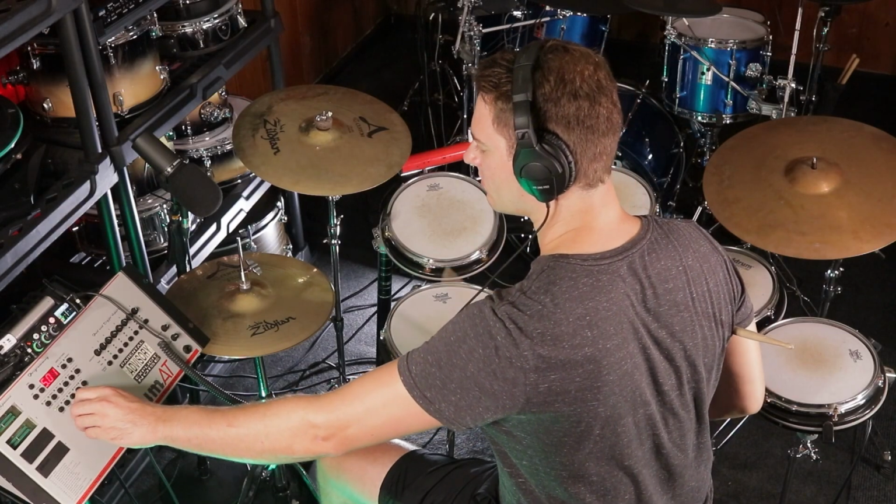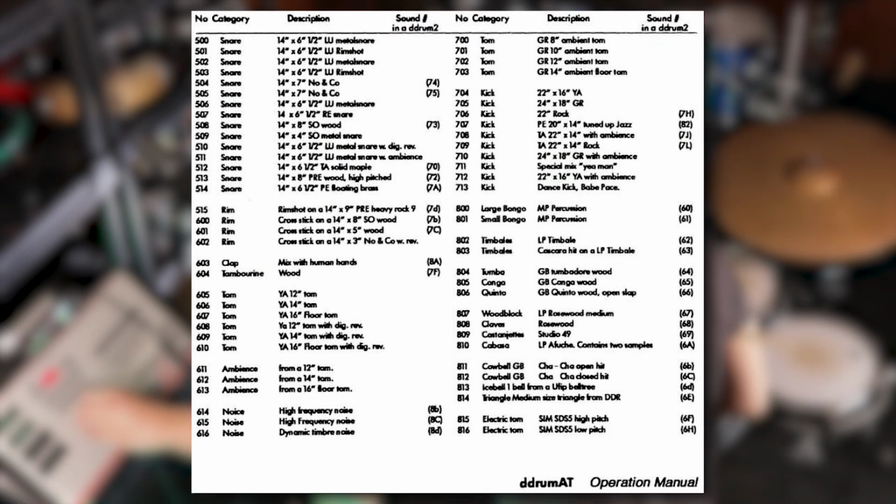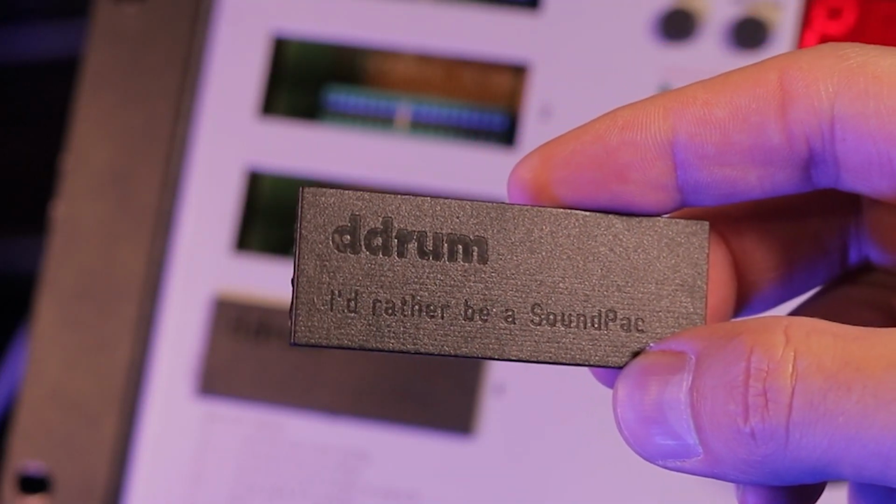This is a 16-note polyphony module, and for a module this large, it has a shockingly low number of sounds built in. As far as I could tell, there were only 64 samples inside of this entire module, and there are no cymbal sounds by design because you're supposed to be using this with acoustic cymbals. But thankfully, there's also an entire ecosystem of extra sounds you had access to if you wanted to cough up even more money. DDRUM sold these things called sound packs to expand your module. I'd rather be a sound pack.